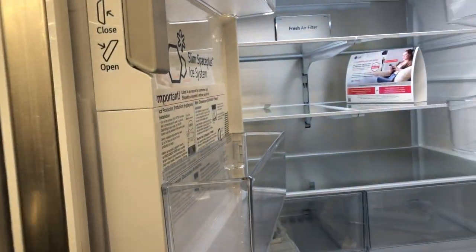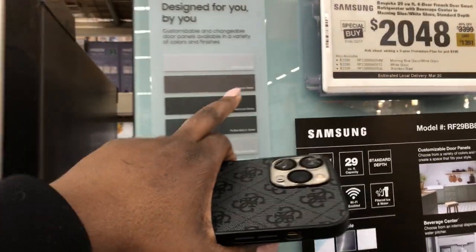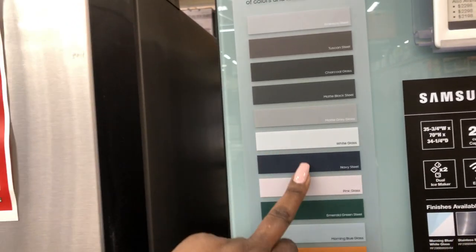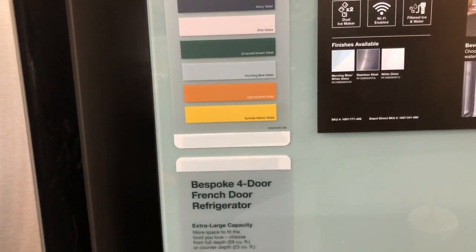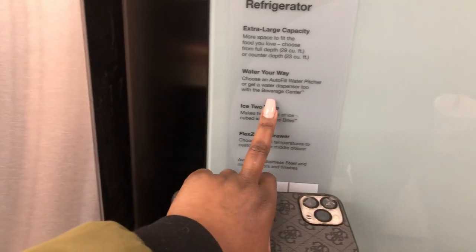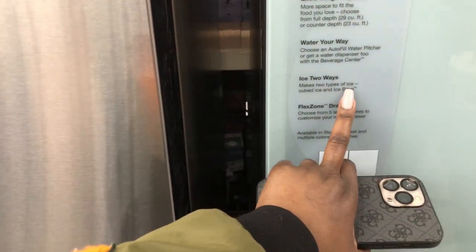Okay, what is this? Nah, I already know. She don't want these, y'all. I already know. Look, you can get these in different colors. Oh, baby, how about that? Choose your water your way. Choose an autofill water pitcher, get water dispenser, two ways ice. You can do it in cubes or bites.